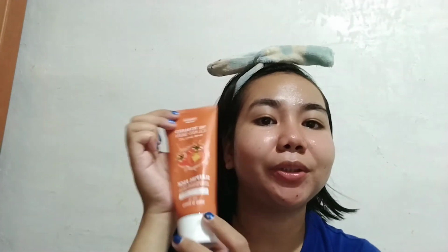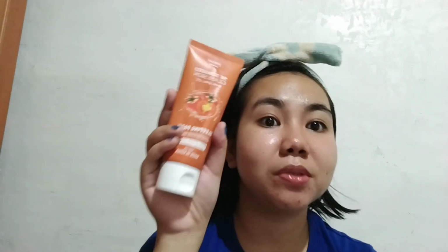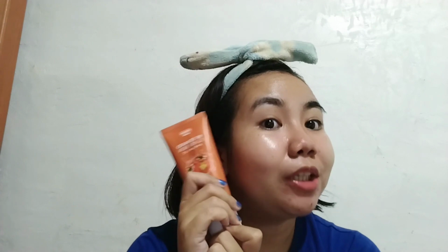And I will show you last two skincare routine. I have here sleeping pack from, again, Fresh Skin Lab. I use this twice a week only. After kong mag-moisturizer, I use this. But twice a week, hindi siya every day, unlike my moisturizer. So today, I will use it for the video.